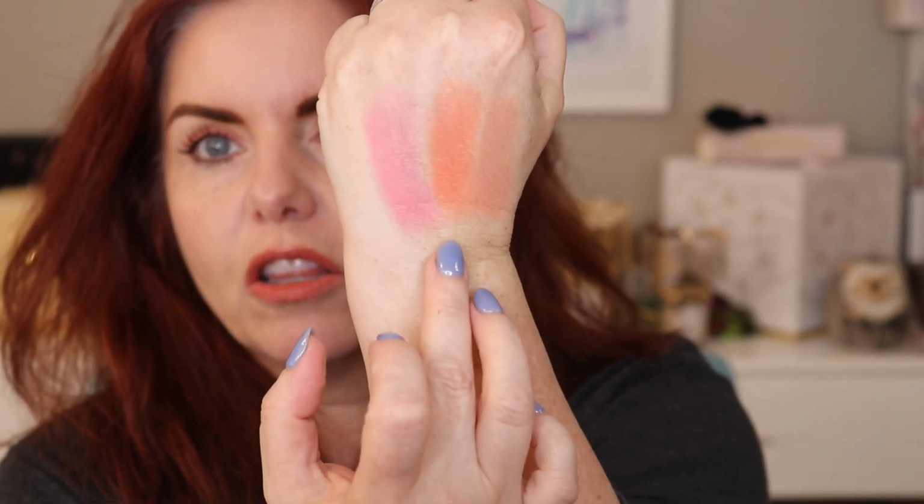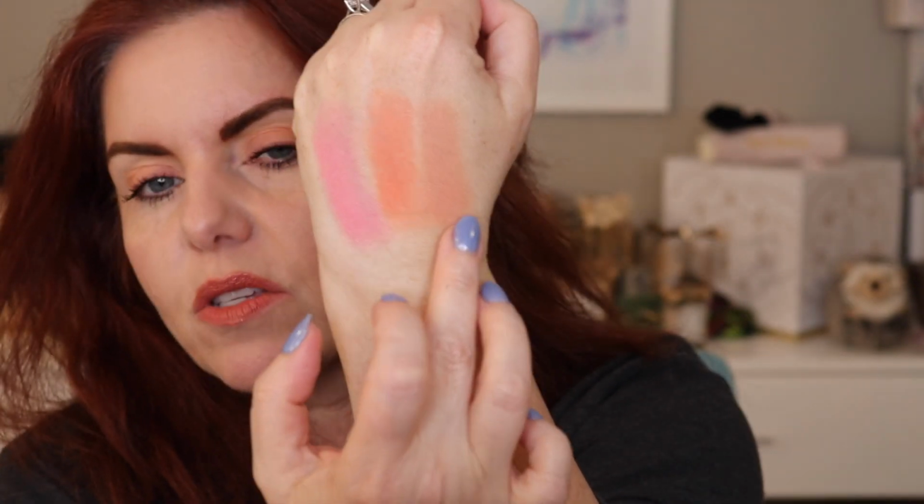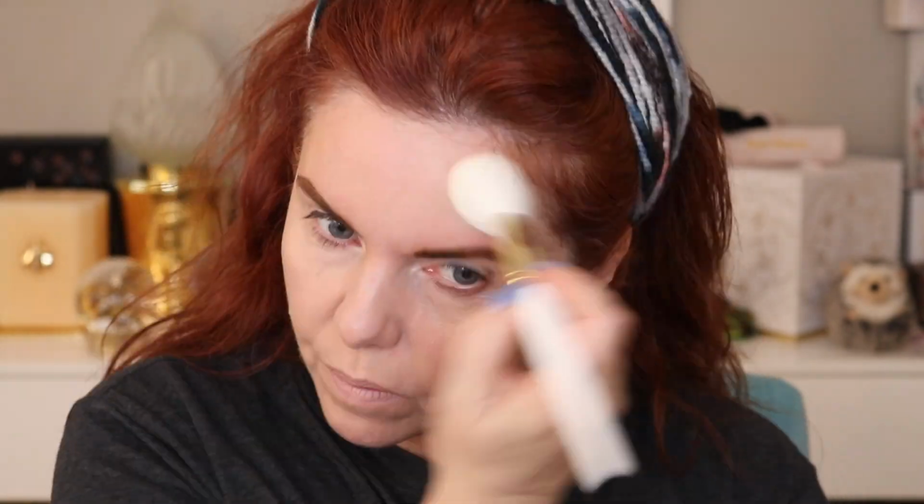All right, we have Sun Touch, Lush, and Doll Face. So you can see how Sun Touch is almost like a pinky brown. And that's what I have on. I'll put the video up, but you can see it on my face. That's what I have on as my bronzer today. And then I have on Lush as my blush. They're absolutely beautiful products. They are free.